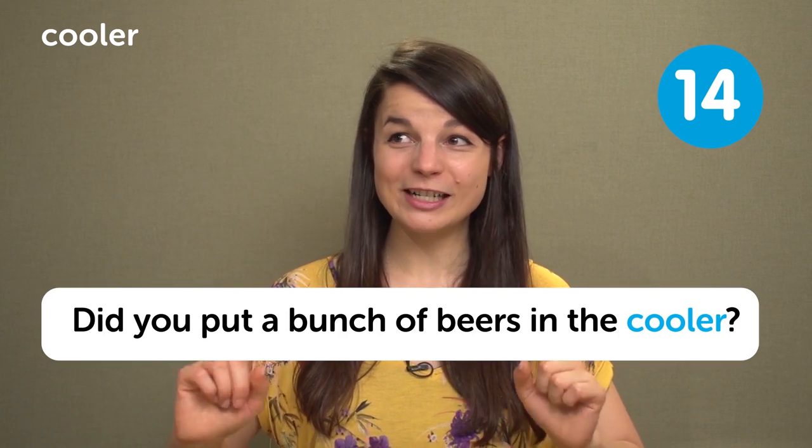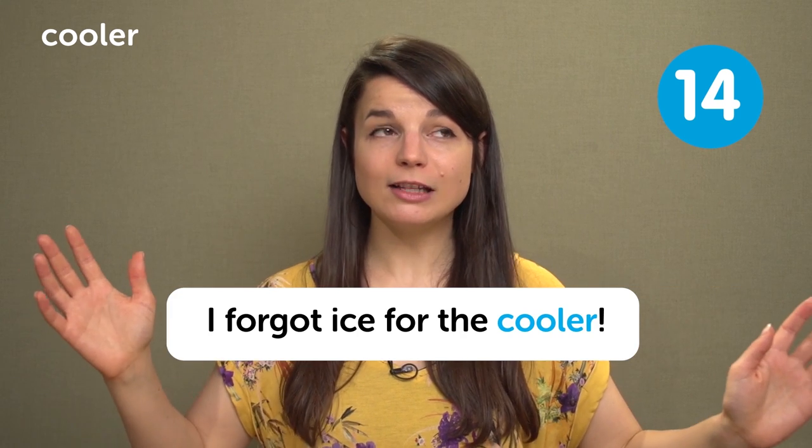Cooler. So cooler is a noun in this case. Cooler is the place you keep your drinks and your food. It looks like a suitcase, but it has a special lining inside that keeps cold things cold. So you can put ice inside and it will keep your food and drinks cold while you are at the beach in the hot weather. So in a sentence, did you put a bunch of beers in the cooler? I forgot ice for the cooler.